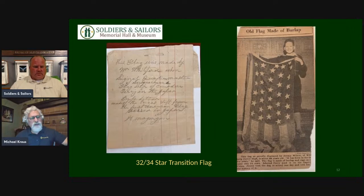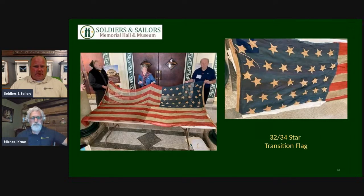So we can maybe look at the other flag now. See it all flowing out here at Soldiers and Sailors. Yeah, this is now. That was then. So if it was a 32-star flag, that would date between 1858 and 59. Very short relevance for a 32-star flag. So the 33rd star is for Oregon, which came in February 1859. And the 34th came in as Kansas in January of 1861.